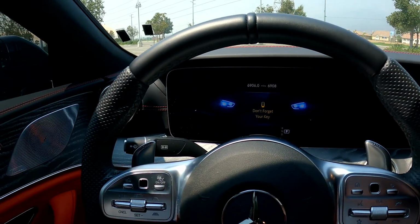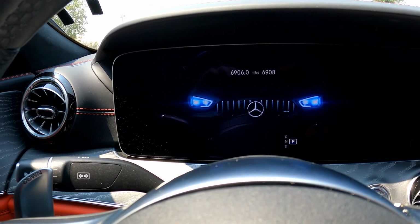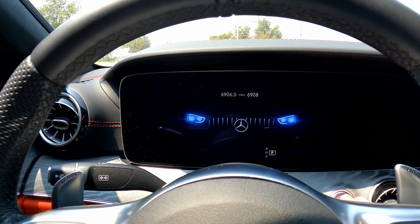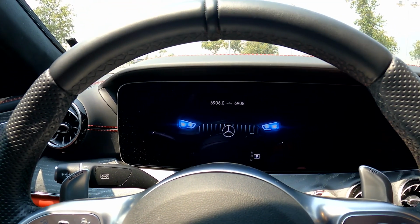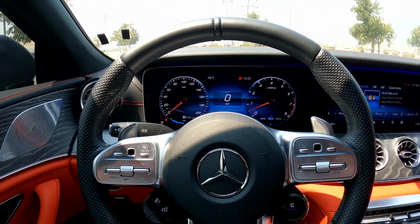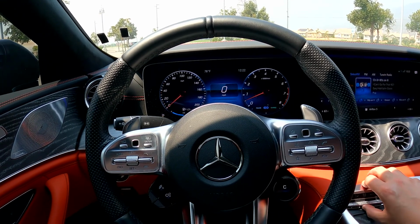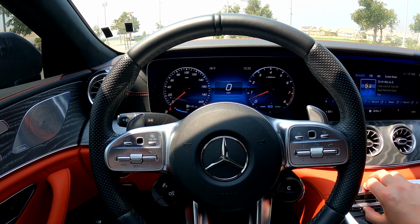Right away, it makes a statement to you. Look at those glowing eyes staring back at me. Yep, that's the AMG GT 4-door, hatchback sedan, whatever you want to call it. Starting it up, you get a good notice of the AMG logo right there and some awkward chiming. Let's go over a little bit about this interior.